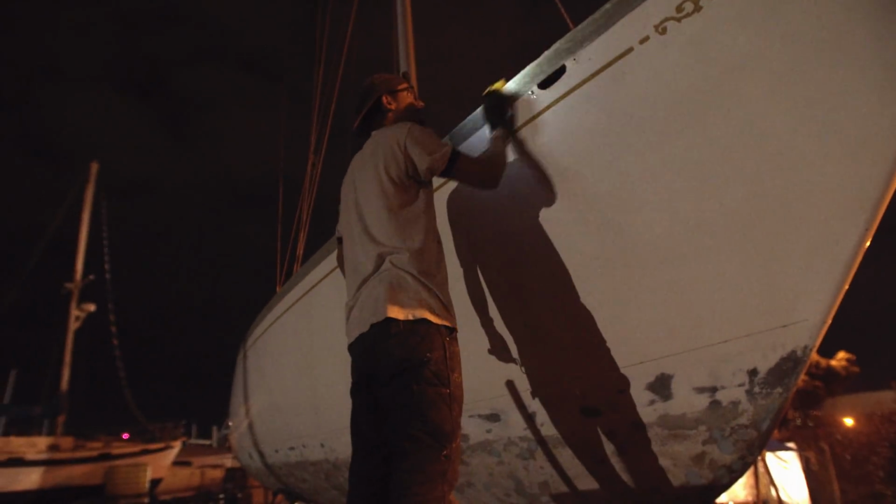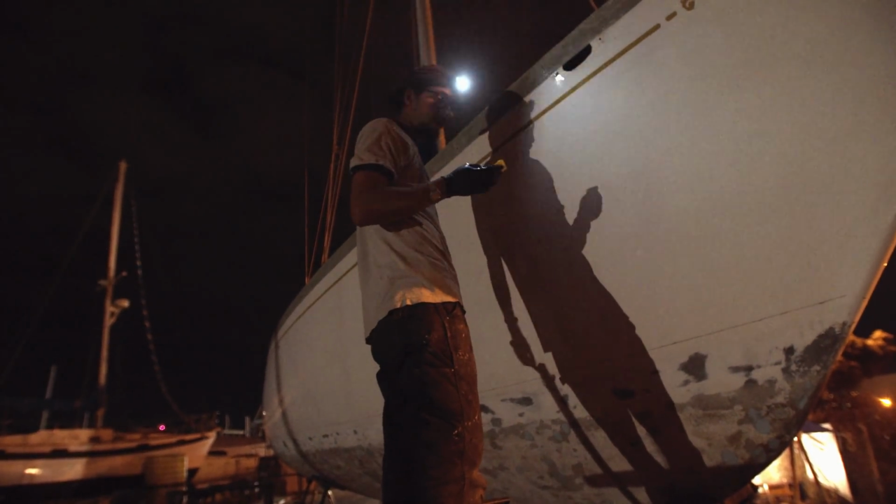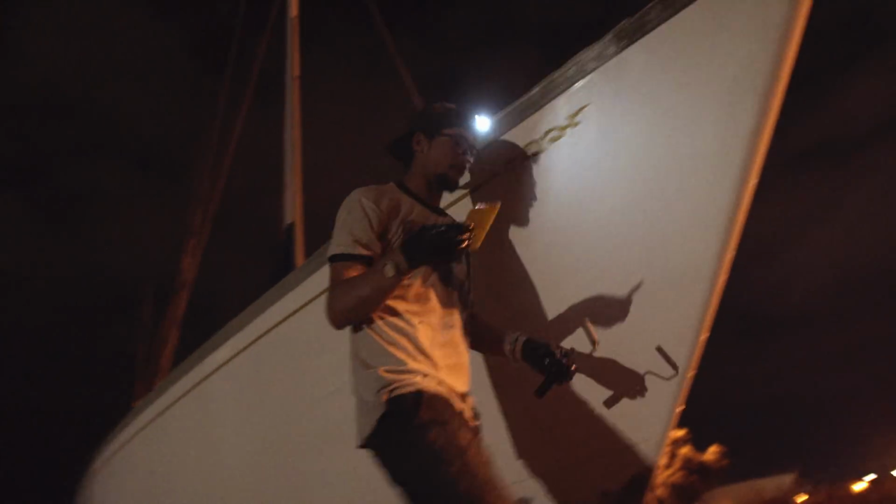Now all we got to do is the port side, and then literally all that is next is fairing and then paint. So that is a really good feeling.